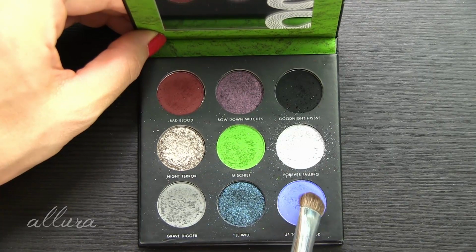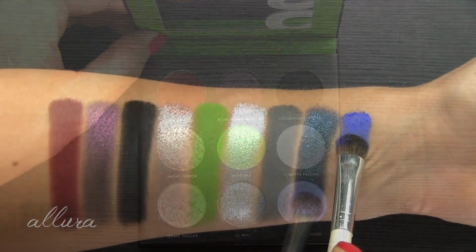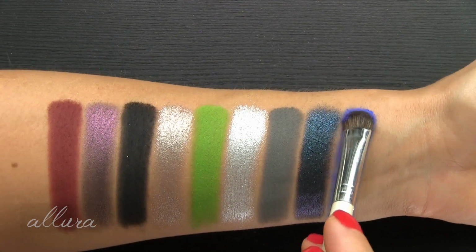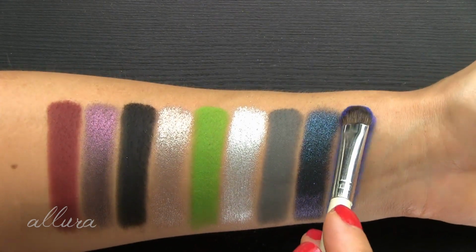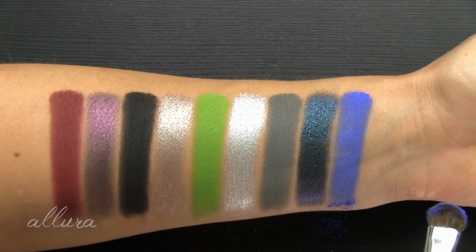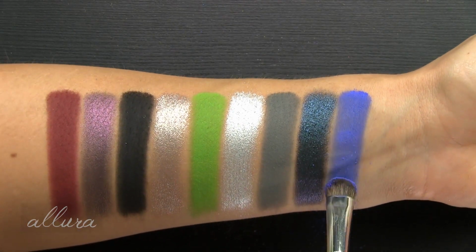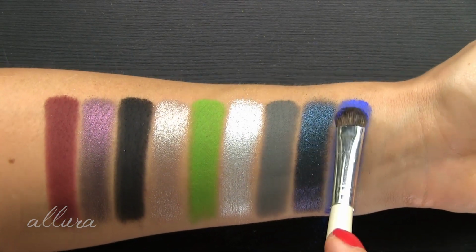And shade number 9 is Up to No Good. And this is a very rich and bright, it's kind of like a royal blue. So depending on how you're seeing it, it can have hints of purple in it.